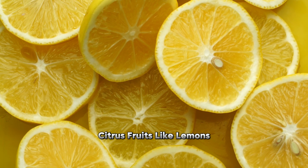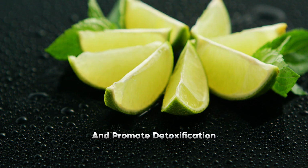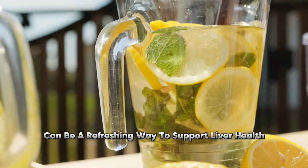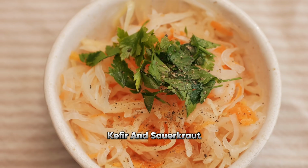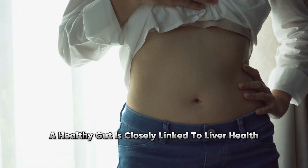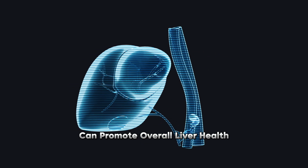Citrus fruits like lemons, limes, and grapefruits contain compounds that help stimulate liver enzymes and promote detoxification. Starting your day with a glass of water with lemon can be a refreshing way to support liver health. Lastly, fermented foods like yogurt, kefir, and sauerkraut are probiotic-rich and support gut health. A healthy gut is closely linked to liver health through the gut-liver axis. Including these foods in your diet can promote overall liver health.